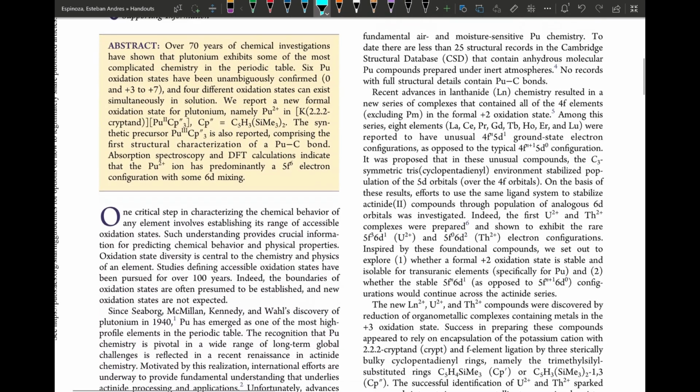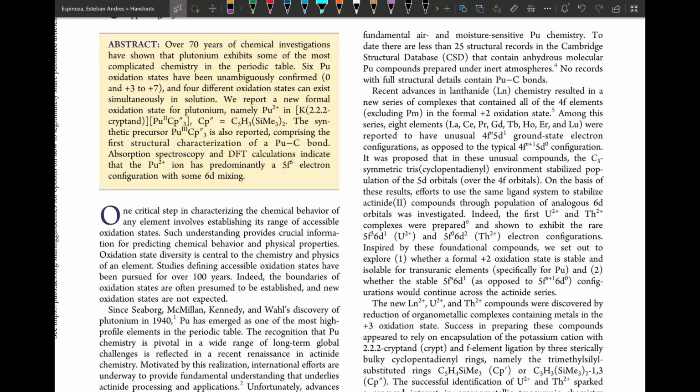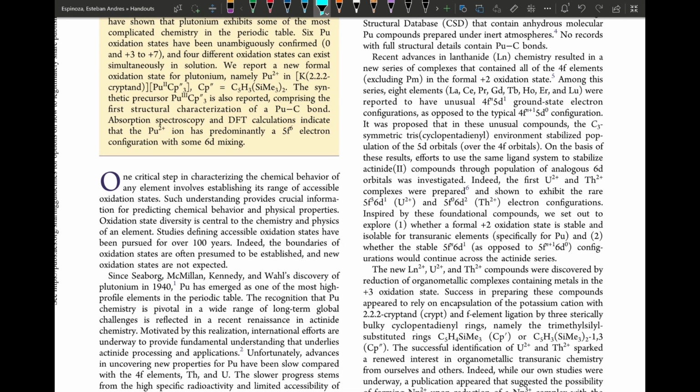So chemistry like this is important because knowing the extensive oxidation states of the elements gives pretty good insight into their chemical behavior as well as their physical properties. And in this case, they wanted to look at plutonium specifically because previous to this, it was found that uranium 2+ and thorium 2+ complexes showed 5f3 6d1 mixing, or electron configuration, for the uranium 2+, and the thorium 2+ showed 5f0 6d2. And because of this, they wanted to know, first of all, whether a 2+ plutonium compound could be stable and isolated, and second, whether this compound would show any 5d mixing like the uranium and thorium compounds did.